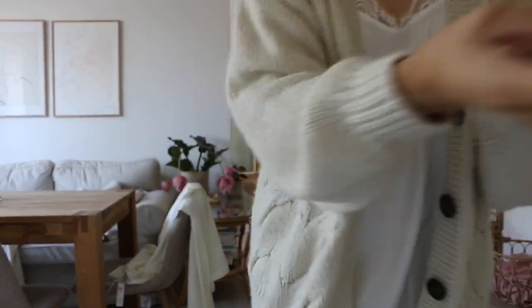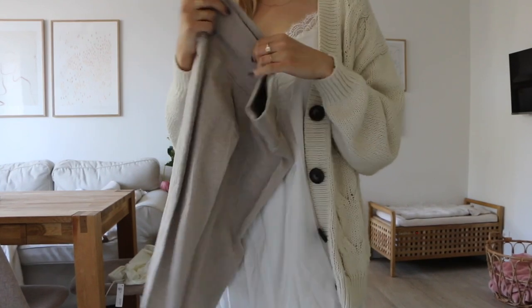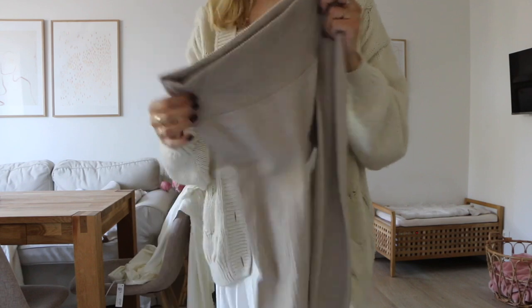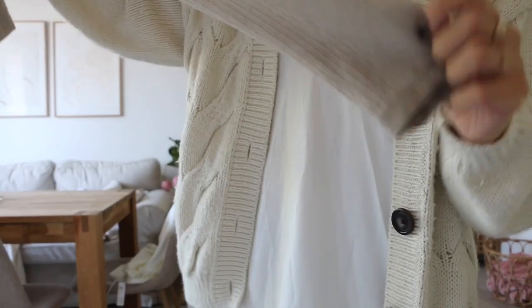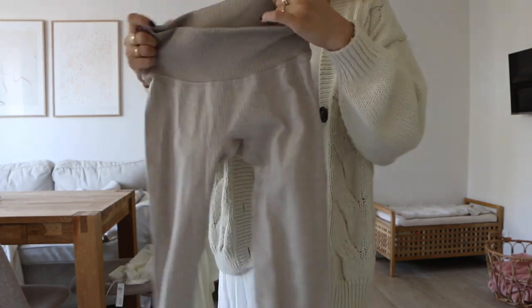I'm obsessed. I have this sports set that was gifted to me from a brand called La Piel. And yeah, it's a nude sports set. So these are the leggings, they're ribbed. These are so comfortable, so figure-hugging, flattering. I mean, I love everything about this set. So I'm gonna put it on for you guys.